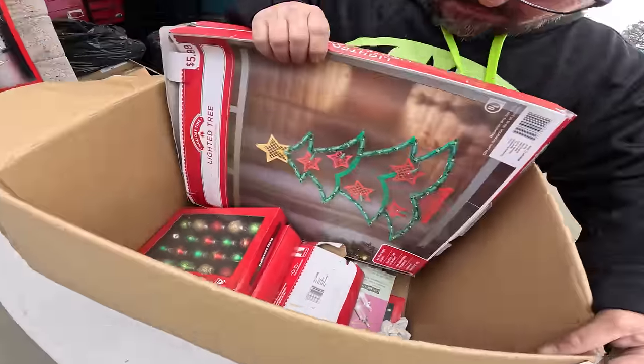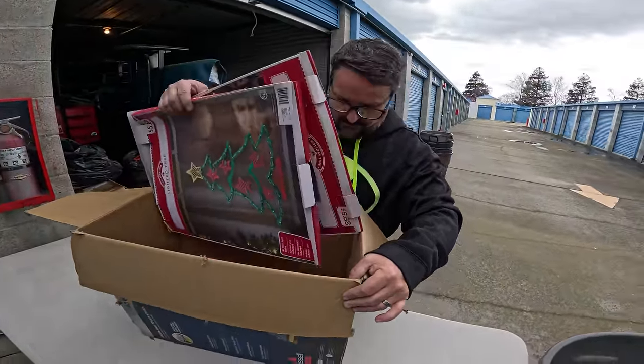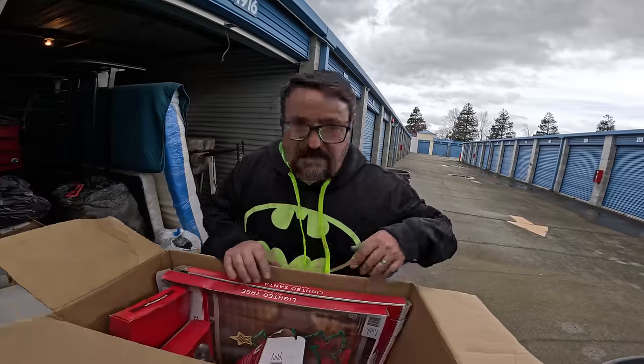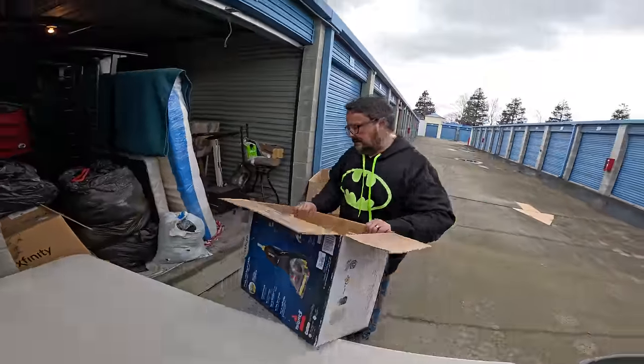All right, and then we got Christmas ornaments here. Nothing better in March. Oh, so fantastic. Great stuff. Just kidding. There might be some spiders in there, but it's not what we look for, right? That goes to the flea market.